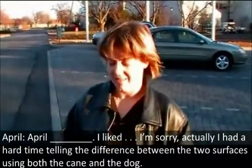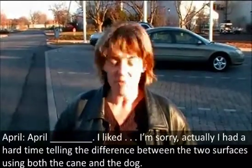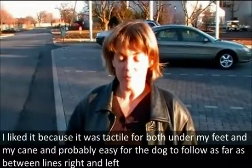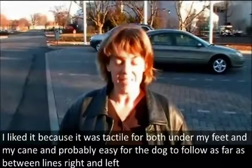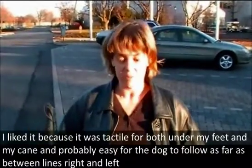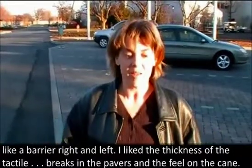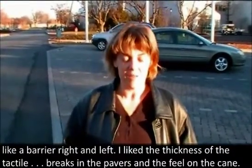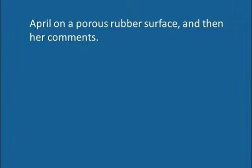April Seifert. I actually had a hard time telling the difference between the two surfaces using both the cane and the dog. I liked it because it was tactile for both under my feet and my cane, and probably easy for the dog to follow as far as between lines right and left, like a barrier right and left. I liked it because of the tactile breaks in the pavers and the feel on the cane.